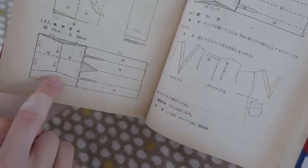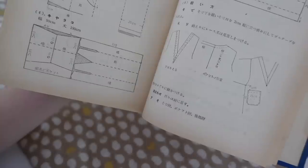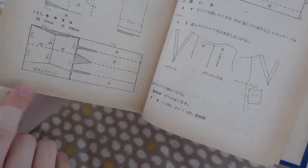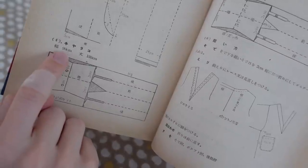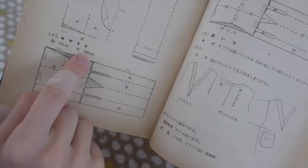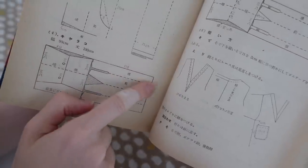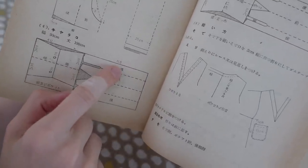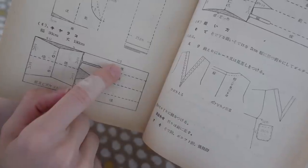And this part here can be used for the tie and the pocket, and this is what I'm gonna do as well. This here says this is a 90 centimeter wide fabric with 190 centimeter length. For the kappougi, they give me a total length of 110 centimeter. Which is, for my height, extremely long.